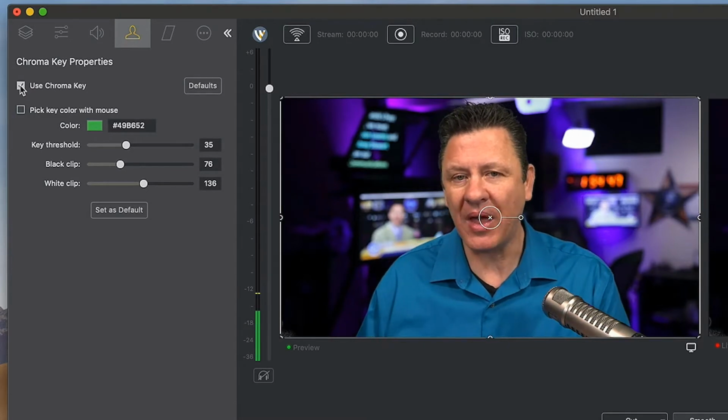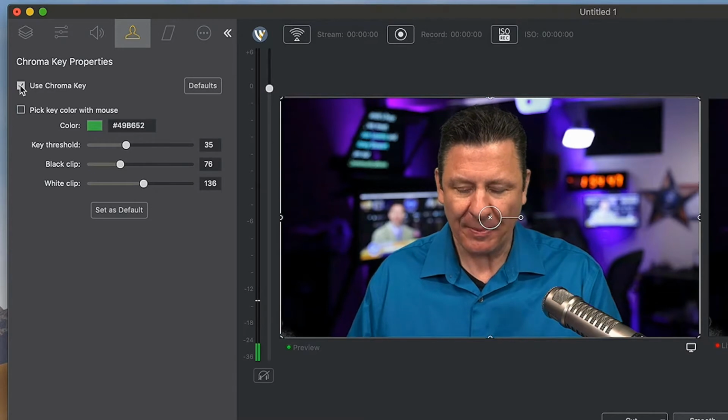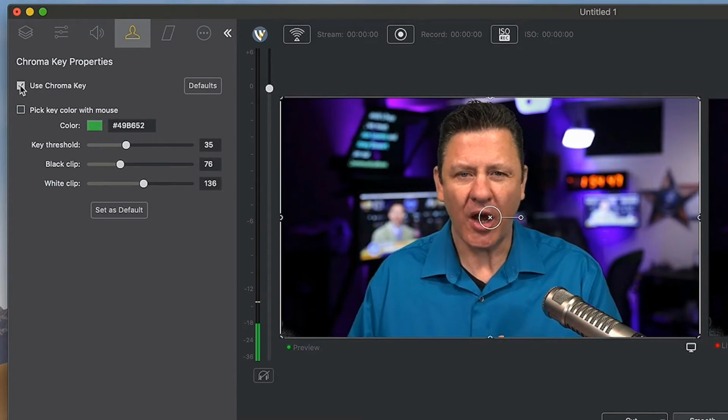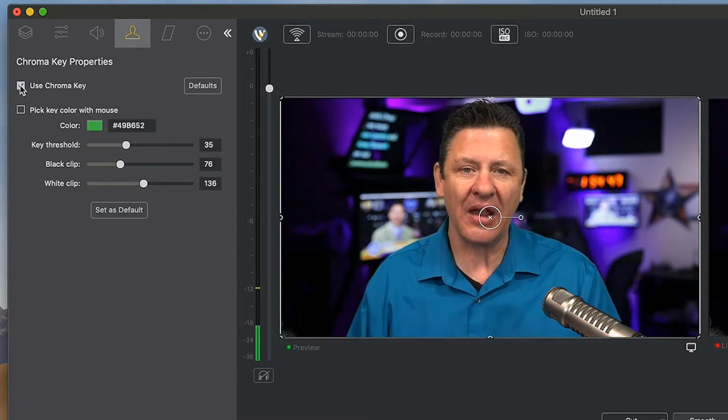If you're using a webcam, you can get a great key, but you've got to have that nice even lighting. You've got to have the ability to really get that contrast going between you and your background. I'm wearing blue and there's a green background, that kind of thing.